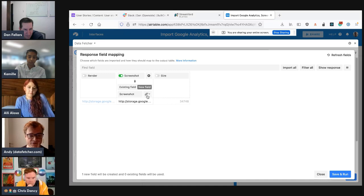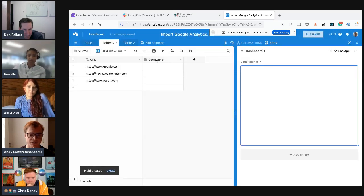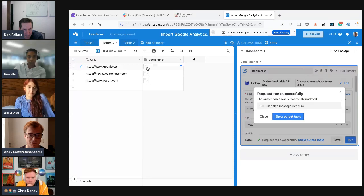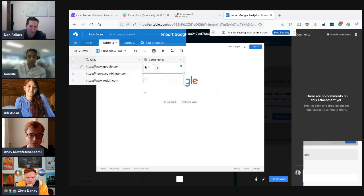So for this API, we can use an attachment field. So you can see it suggested it here. So we can map this to a new field called screenshot with type attachment. So I'm going to click save and run. And again, it's going to make that screenshot field for us, and then run it, and it's going to run it for every record here. Nice. So there we go.